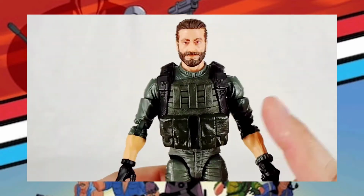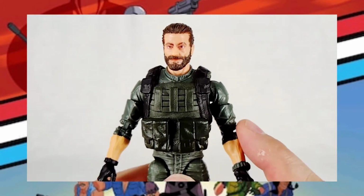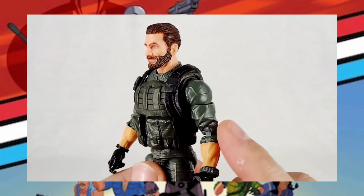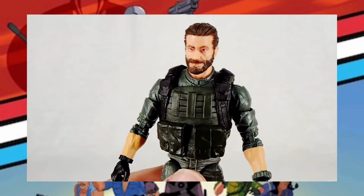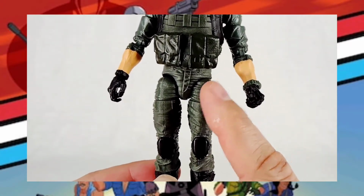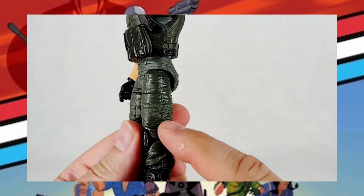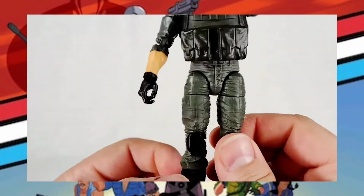I have a feeling we're going to be seeing these arms a lot on some of the more, I don't want to say generic, but some of the first wave Joes, when they had a much more basic look. Like I said, if we get Clutch, I wouldn't be surprised if he has the same arms here. The legs now, from the hip down to the boot cut, is Snake Eyes, I believe. These were reused from Snake Eyes. You can even see right here, this shiny piece was a high gloss black on Snake Eyes.